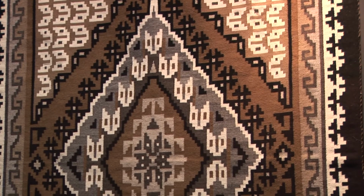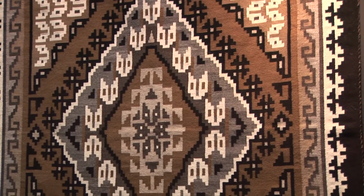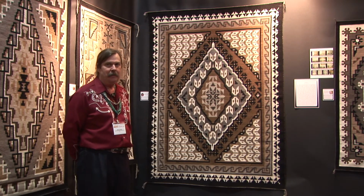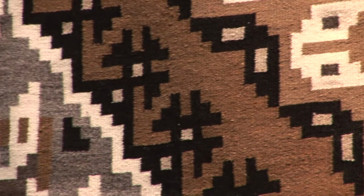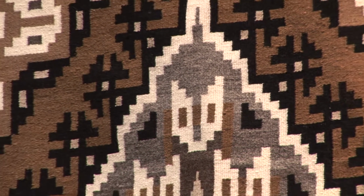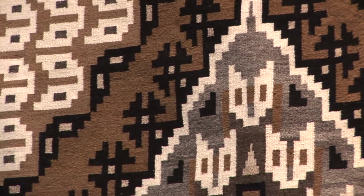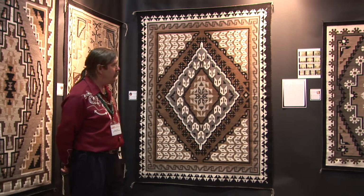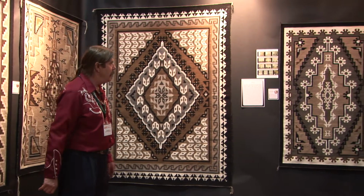And after she made this rug, she decided she wanted to get an education and go away to college, which she did. Then she got a job, and she decided she really didn't like it, so now she lives back on the reservation weaving again. But she finished this rug sometime in the late 1990s. So we're going into a section now of things being done from the 1990s.